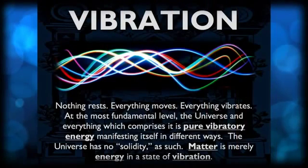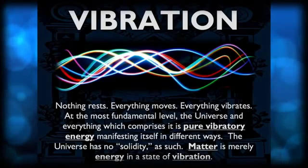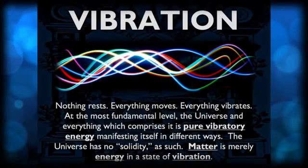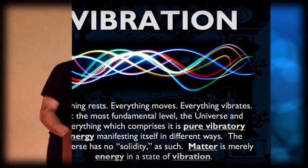Okay, so there is no such thing as true rest. It doesn't exist. If something's in existence, it's in motion. Everything moves, everything vibrates, and at the most fundamental level, the universe and every single thing which comprises it is ultimately pure vibratory energy that is manifesting itself in different ways, different frequencies, different vibratory forms. The universe has no true solidity as such, as we imagine solidity at the macrocosmic level. Matter is merely energy in a state of vibration.